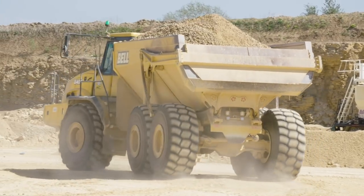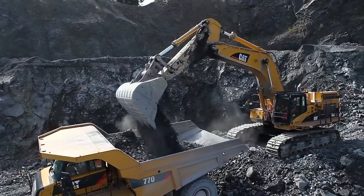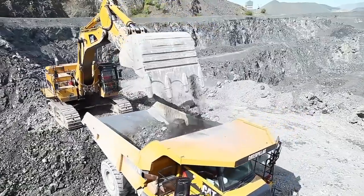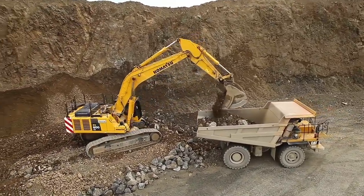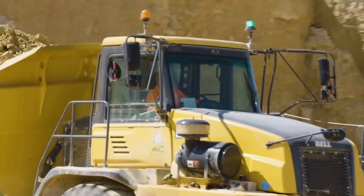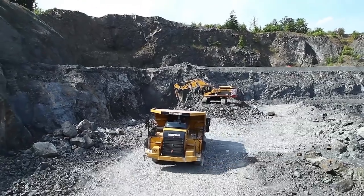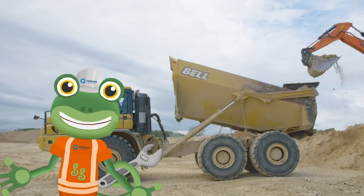Loading up the rubble, the heavy weight's no trouble. He's the big dumper truck. He's made of strong metal all around, and this keeps the driver safe and sound. To get into the cabin, a ladder's there to climb in. He's the big dumper truck. Dump, dump, dumper truck.